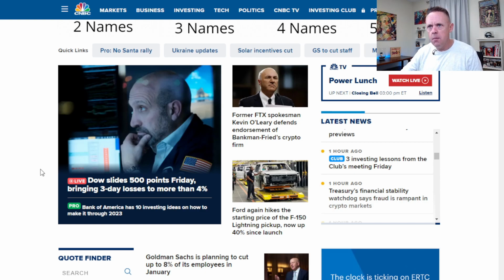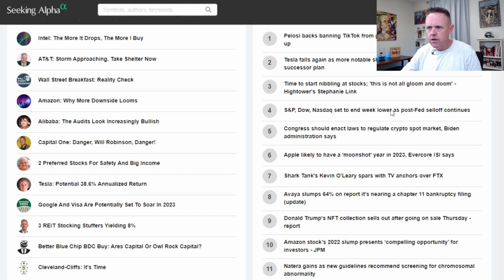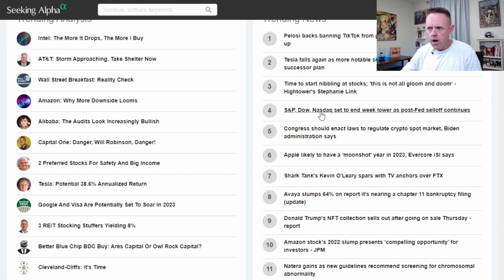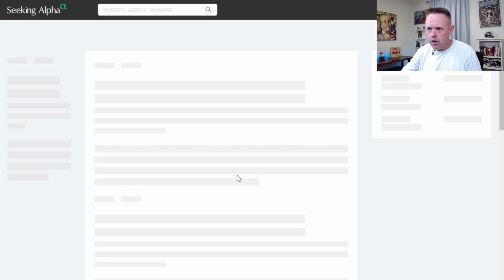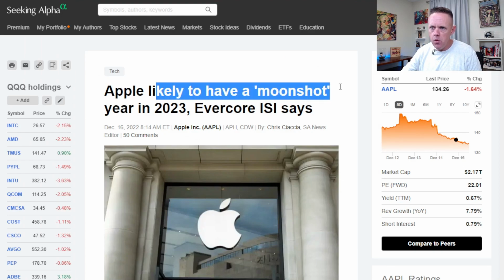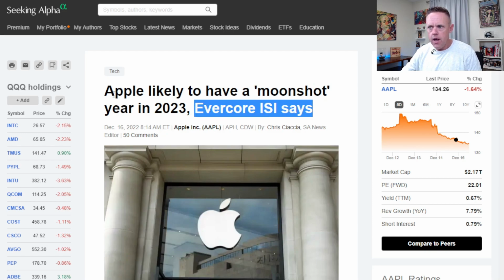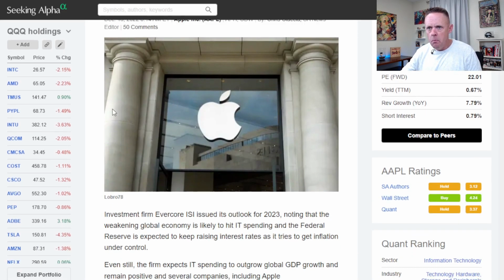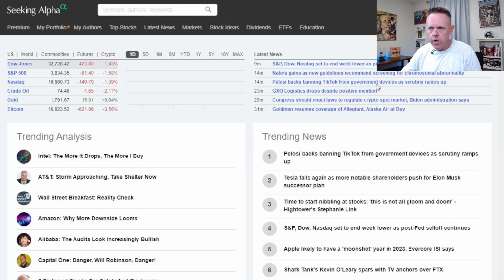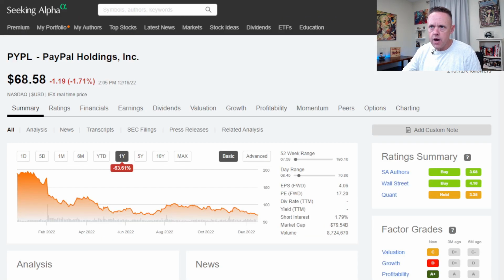Whereas I'm not going to say that Seeking Alpha is 100% impartial, I don't want to make that claim without having studied it more closely. But I will say that a lot of their news articles are straightforward, unless they're covering an opinion. Seeking Alpha is not saying Apple is likely to have a moonshot year. They're reporting this off of Evercore. And I would just say that most of the time when they're reporting on numbers, it's just very straightforward. Let's go to a stock page.